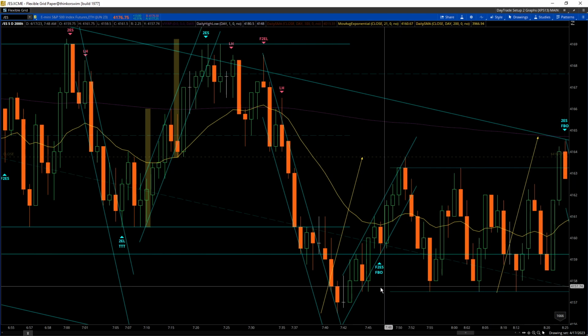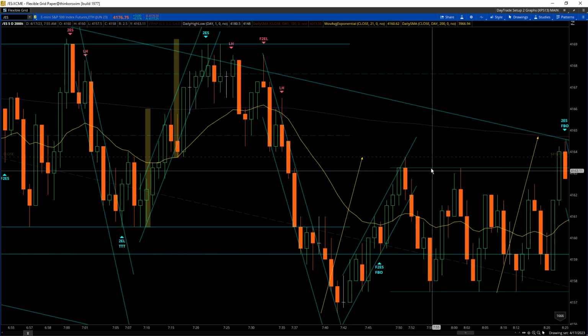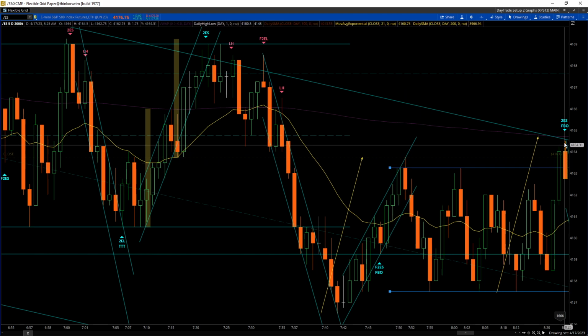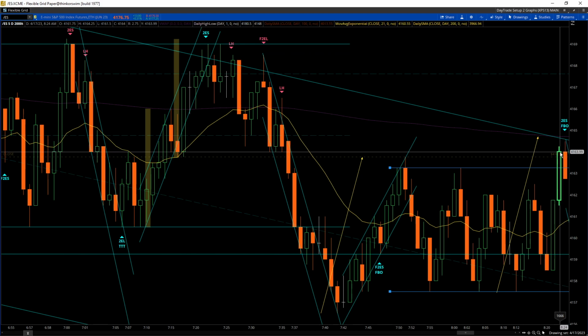And I also said, I had this drawn and I just arbitrarily put this one. This one actually floated a little bit, but then I dragged it up to here. And when I saw it break out here, I'm thinking this is potentially a second entry short fail breakout. So I actually went ahead and took this trade.